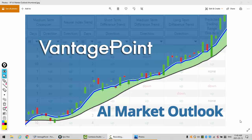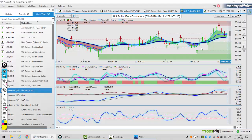My name is Greg Furman, and this is the VantagePoint AI Market Outlook for the week of March the 15th, 2021. Now, to get started, we're going to begin where we always do with that very important US dollar index.